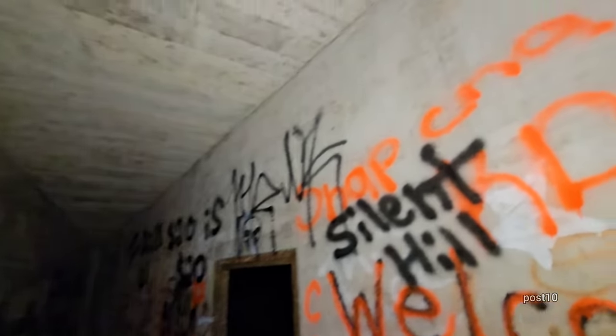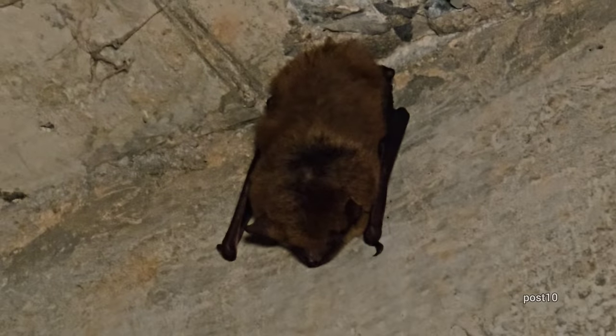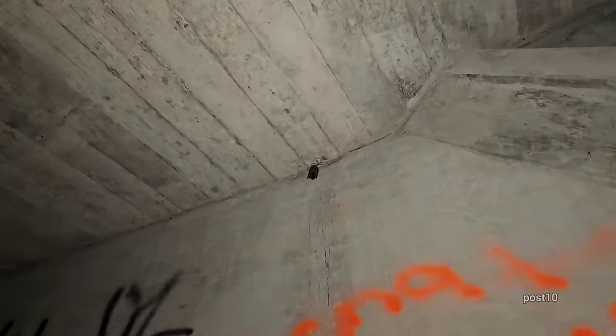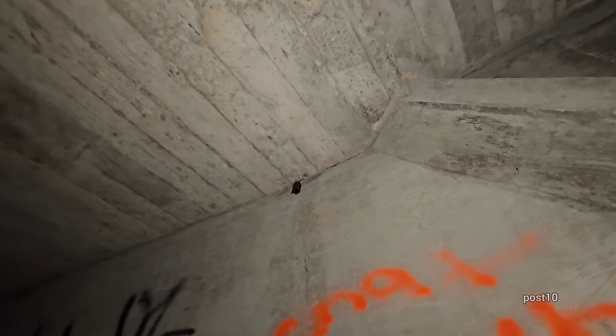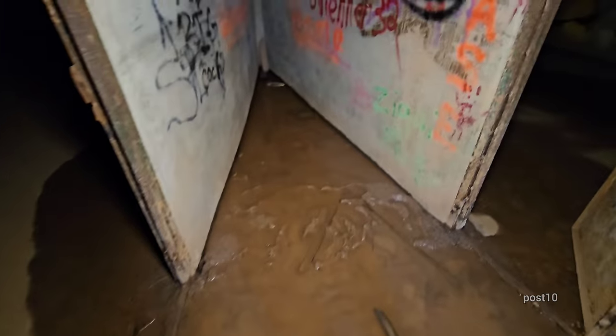And look, our first hibernating bat friend. Look at that. This time of year, it's very hard to wake these guys up. We've screamed and made all kinds of weird noises in these tunnels before and never woken them up.